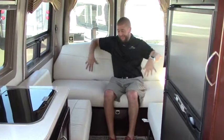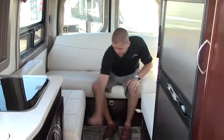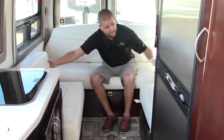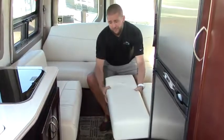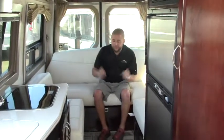With a push of a button, this lays down, makes into twin sleepers, which is nice as well. And like I mentioned, those boards can come across here. You bring these 2 cushions down like so, makes into a full RV queen if you so choose to. Lots of nice features about this coach. Really low miles, I think only around 15,000 miles, so it hasn't even had its scheduled first oil change.